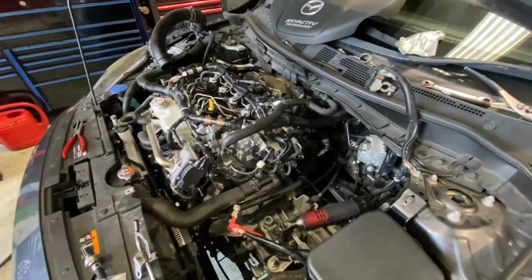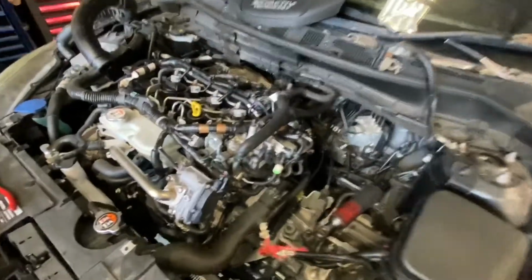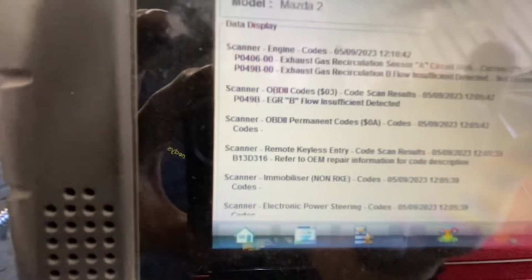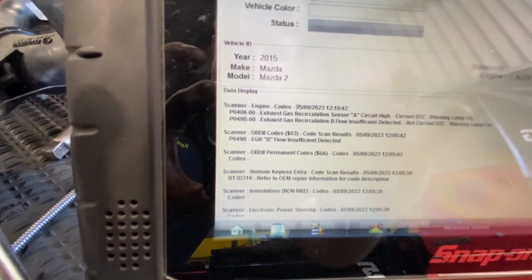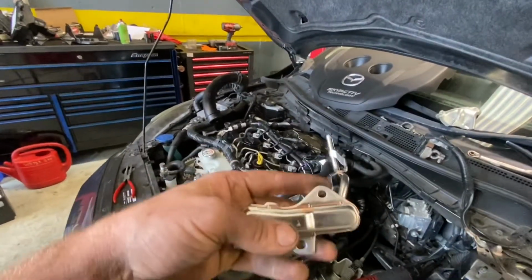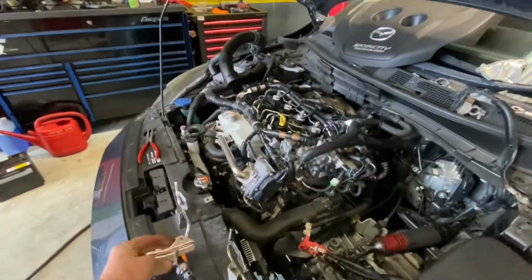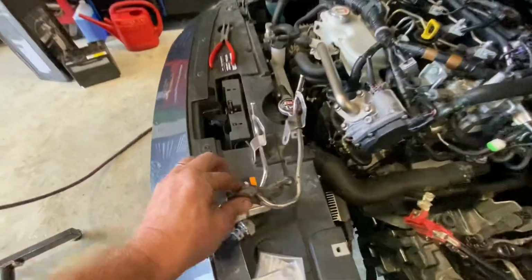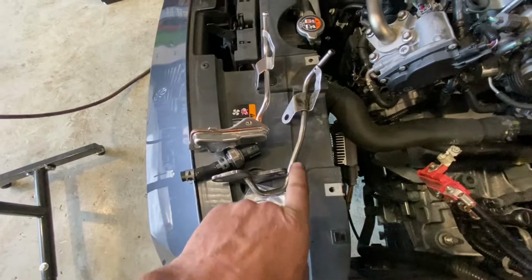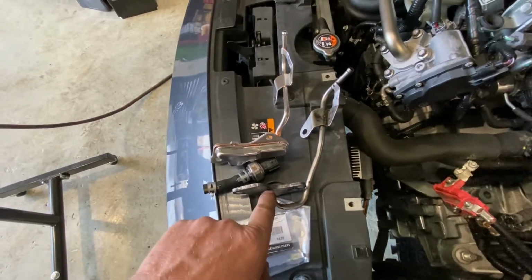So, what am I pointing out? The fault code that we had, as we said there, what was it? I'll go over it again. P049B EGR B, flow insufficient detected. Now, what have they created? They have, I suppose, changed the style of these things. So the original pipe is coming down and it does a 90-degree bend around here.